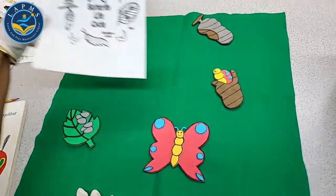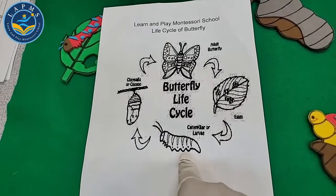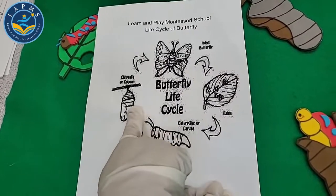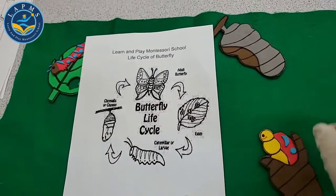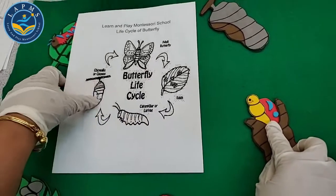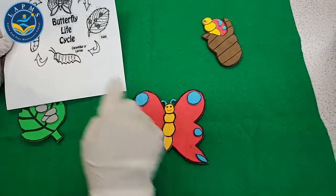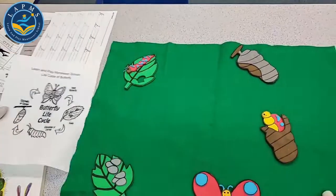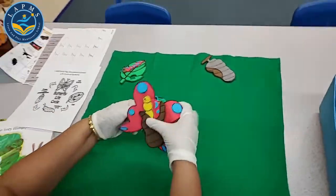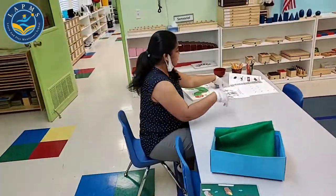So if we see our worksheet here, see we start with the eggs, then from the egg hatch the caterpillar, from the caterpillar then stop eating and build a chrysalis around them. It's called chrysalis or cocoon. And inside the chrysalis, the caterpillar starts to change. And then comes out the beautiful butterfly. There are so many different kinds of butterfly. You can color any color you want. And now, my friends, we're gonna see a fun song about the caterpillar. Ready? Miss Shannon will join me with that.